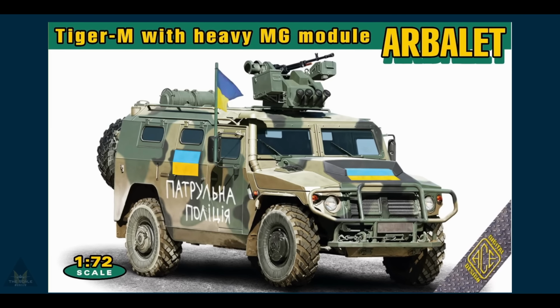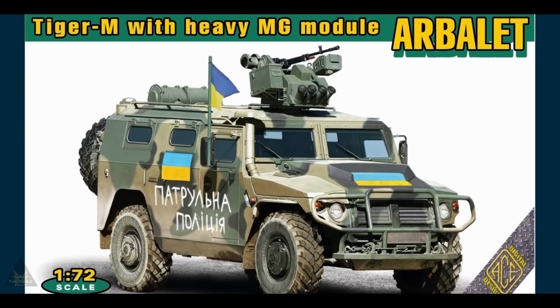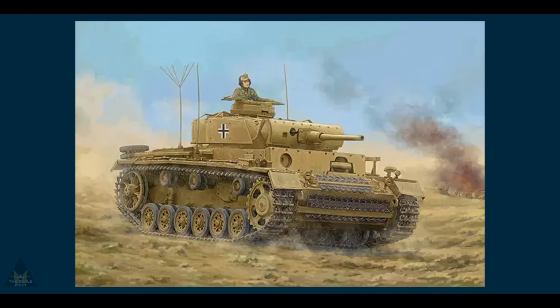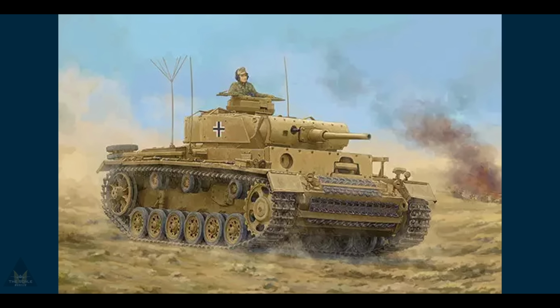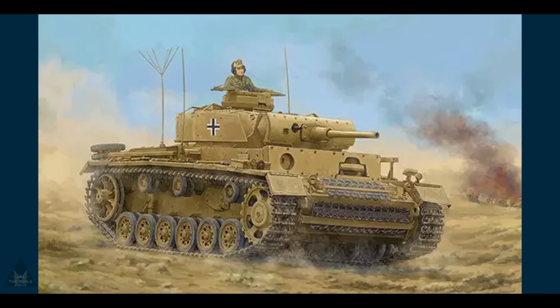Ace Models have announced that they're going to make in 1/72 scale a new Tiger M with a heavy MG module. Trumpeter have announced plans to release in July a new Panzer III, and that is going to be in a rather large 1/16 scale.